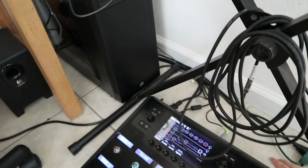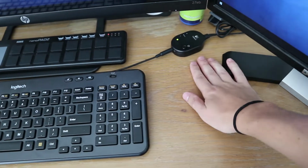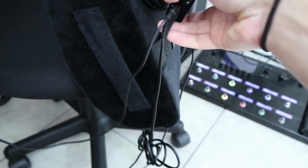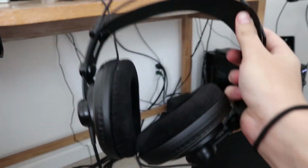But in all seriousness, I have the output of the Helix audio interface going to the Logitech speakers right here. So I can turn on the external speakers, or they have this breakout direct line in right here that I feed over into this guy. So this guy breaks out into regular headphones right here. I've got them laying right here.